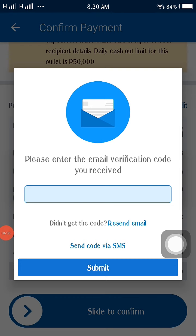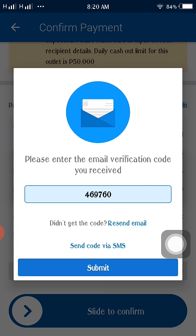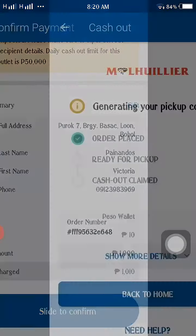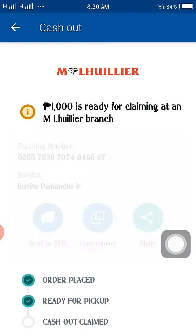So ayan na, so you have to paste yung code, and then next thing is click submit. So next is they are generating your pickup code. So may text na magsisend sila ng text message.